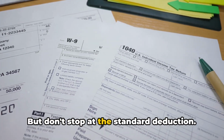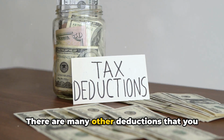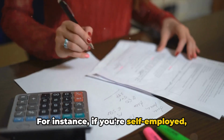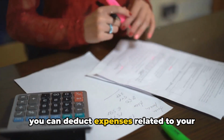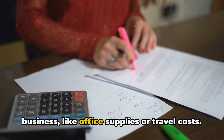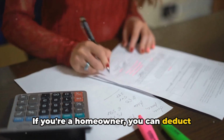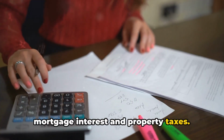But don't stop at the standard deduction. There are many other deductions that you might be eligible for. For instance, if you're self-employed, you can deduct expenses related to your business, like office supplies or travel costs. If you're a homeowner, you can deduct mortgage interest and property taxes.